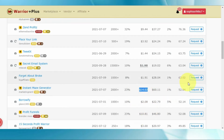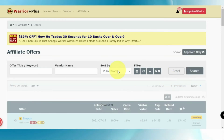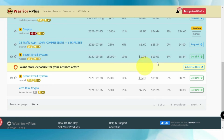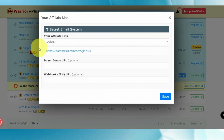So when you get approved, go through this section, all offers. Click this and go to approved, where you can find the products you want to be approved for. Here I can grab my affiliate web link. So let's say I want to promote this product right here. Visitor value is this amount, which means I'm making a respectable amount of cash per click for visitors that I send to this website. So I can click get a link and grab my affiliate web link.